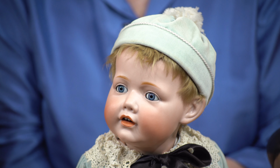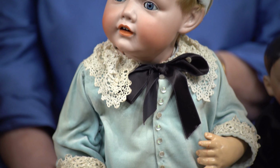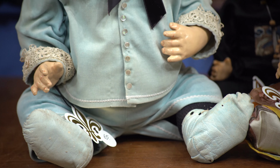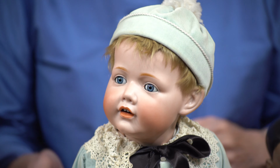Who was Hilda named for? Was it a child of one of the people in the factory? Was it a popular name at the time? Was it a European princess? No documentation has come out to say why this doll was named Hilda. If anybody knows, please tell me.